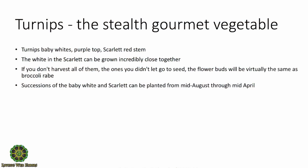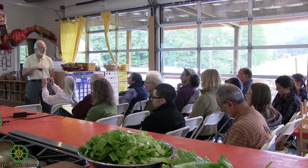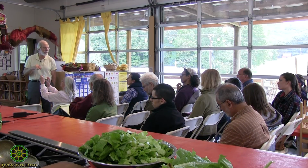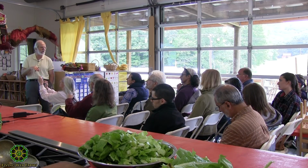Turnips, the stealth gourmet vegetable. And why I say that is for two different reasons. The first time I experienced it as a stealth gourmet vegetable was at the Highland Lake Inn. This is like a family event place that they started at the restaurant because the mom had a garden that they all ate out of. So it was that inspiration. It was probably the first really big, serious farm to table restaurant in Western North Carolina.